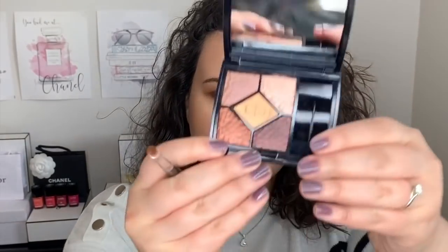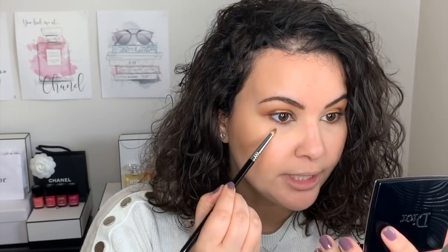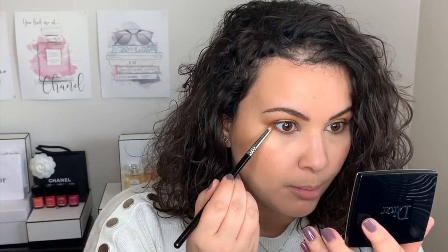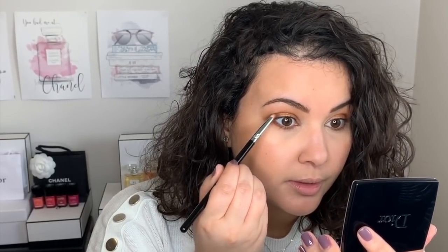Okay, now that that's done, I'm going to go back into the Terra palette here, and go back into that darker color. Using the same pencil brush as before, I'm going to trace on the bottom lashes and make sure that the eyeshadow on the bottom connects with the one on top, so just going around like that.